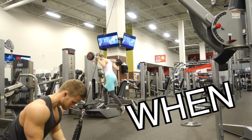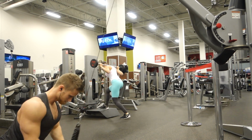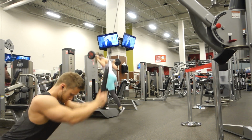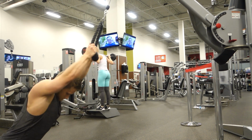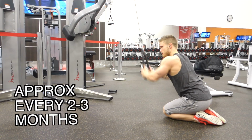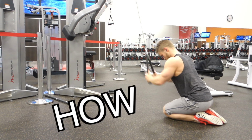And as for when to do them, I think that it's smartest to do them after an overreaching phase. So that, like I said, they should be specifically timed. You shouldn't do them too frequently, so just because you have one planned every 4 weeks doesn't mean that you have to do them. But I would probably recommend, especially for advanced athletes, doing them every 2 to 3 months at least.